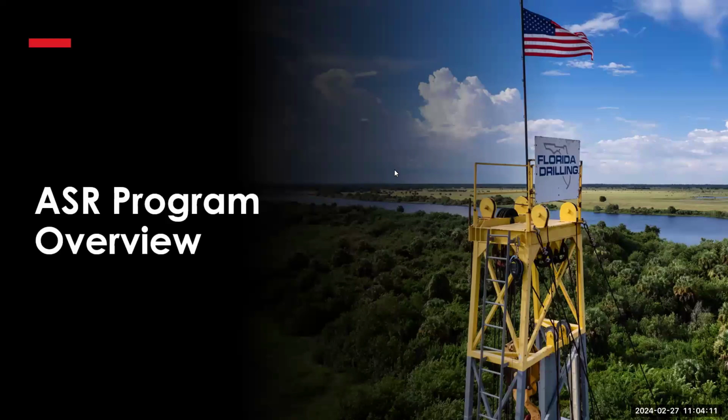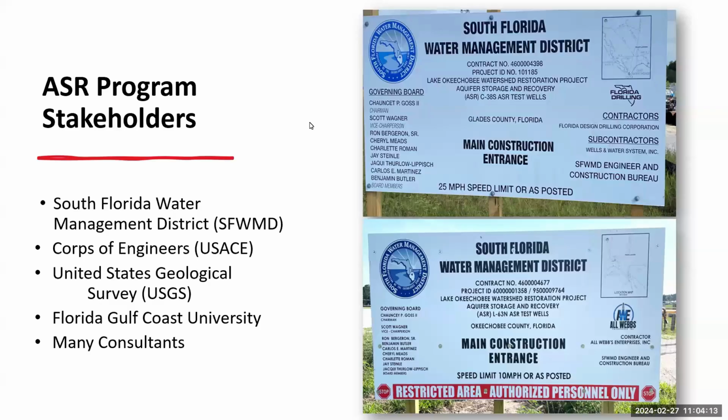So, ASR program overview. Like I mentioned earlier, the ASR program is one of the largest in the world that's going on right now. And there's a lot of stakeholders. South Florida Water Management District is the primary stakeholder. That's who we work for. We also have cooperative funding with the Corps of Engineers. They're splitting the funding on this about 50-50.